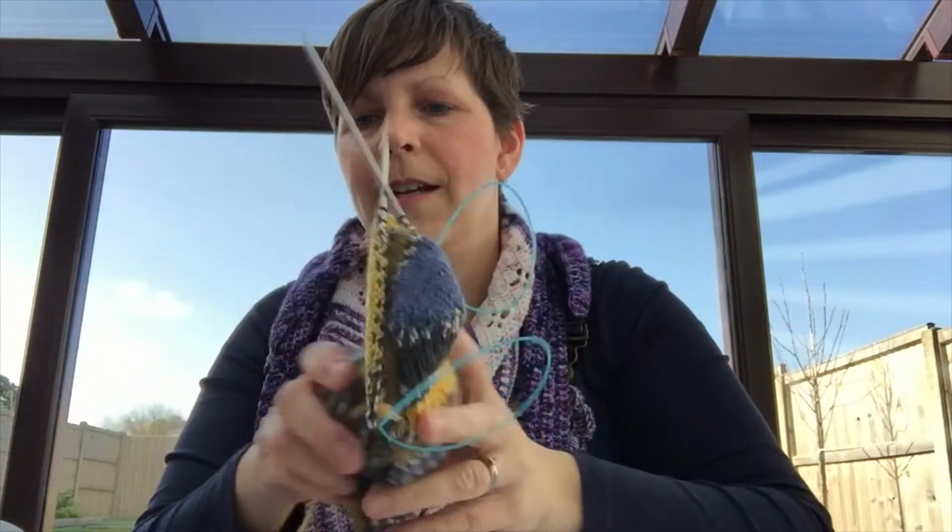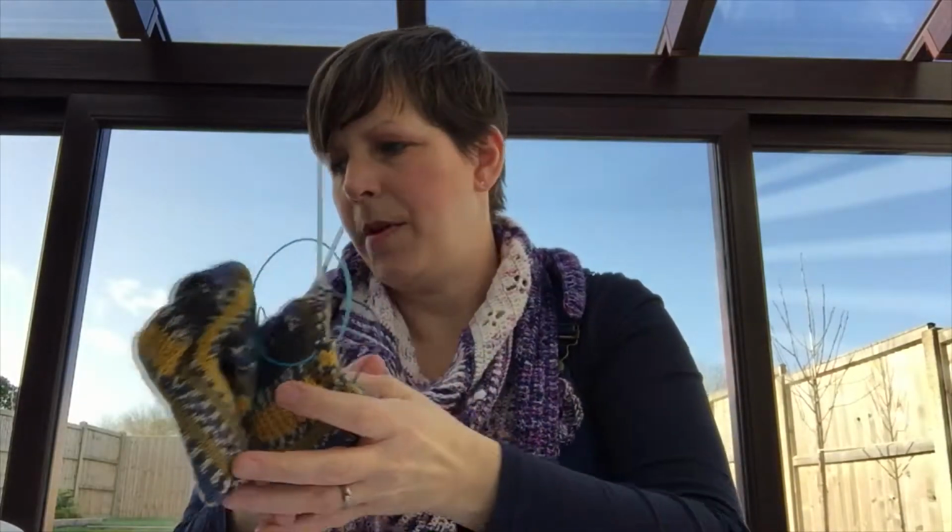So yeah, ideally I would have had these finished, but never mind, they'll be finished tonight. And I haven't even planned what sock to do next, so that's exciting. I'll do that later. I'll go through my yarn and pick my next one.